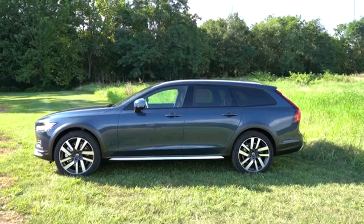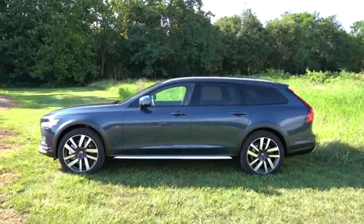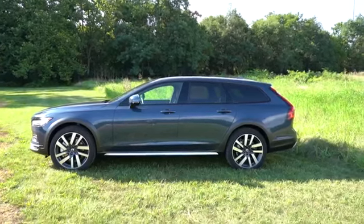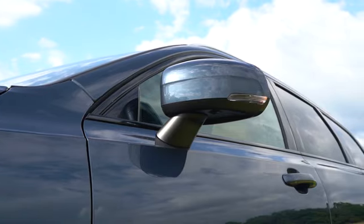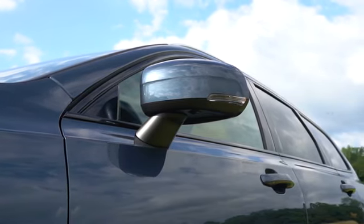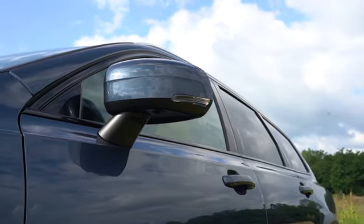All right, so now since we are around to the side of this one, roof rails, aluminum roof rails I should say, do come standard for both trim levels. Black window surrounds do come standard as well. There will be body colored power adjustable side mirrors. They will have integrated LED turn signals. They will be heated, and you've got the power folding feature as well.